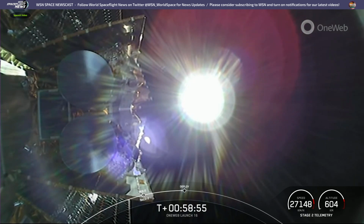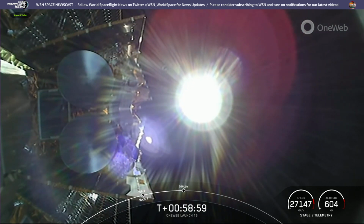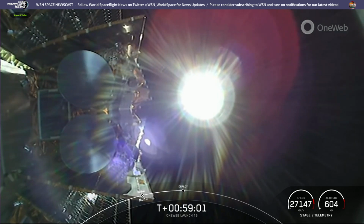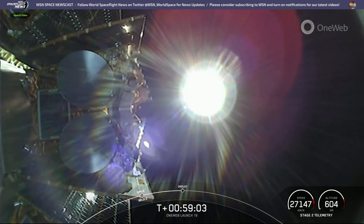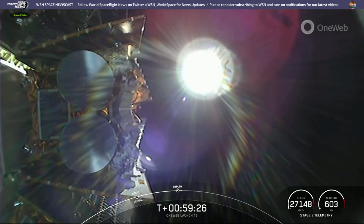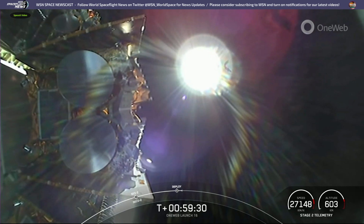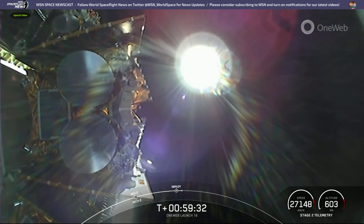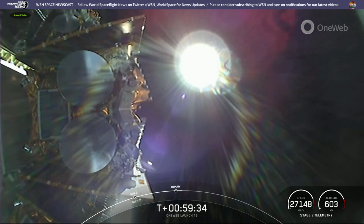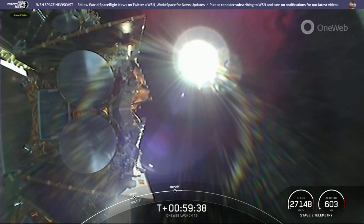Now, we are just a few seconds away from the first set of satellites beginning to deploy from the second stage, so let's listen into the nets and keep our eyes on the live screen there. OneWeb, Sat Alpha 1 and Alpha 5, separation confirmed. And good callouts there. We've had the first 2 satellites deploy.